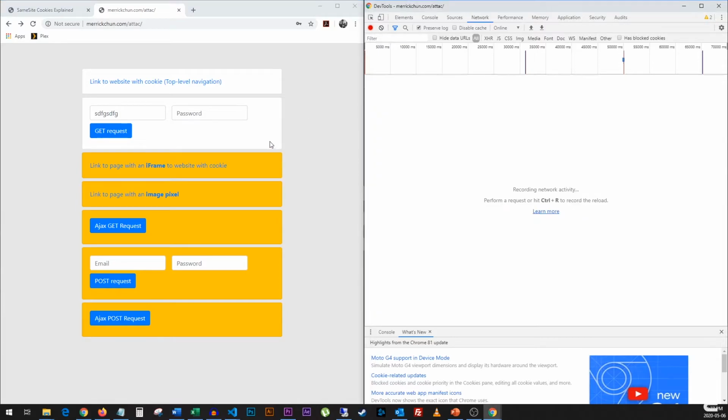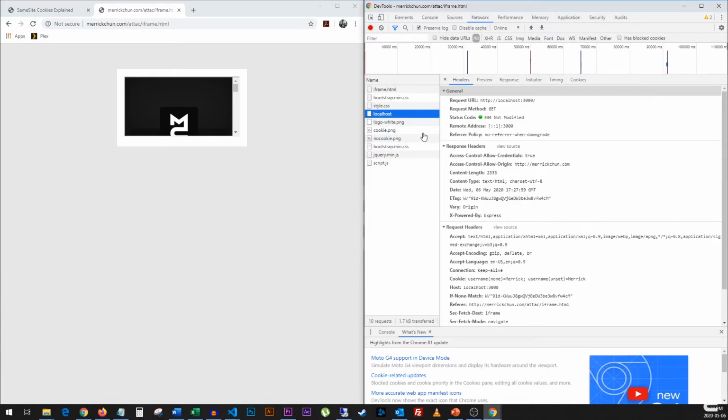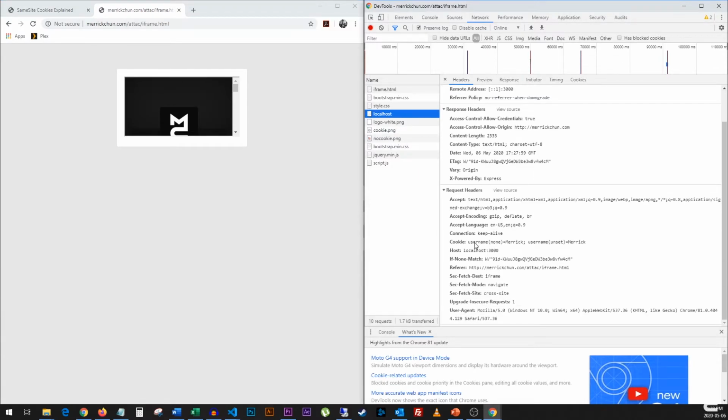Next, let's try a link to a page still within merrickchun.com, but this page will load an iframe which will make a request to localhost. So let's see what happens. All right, so as you see, we have the iframe here, which loads localhost where the cookies are. And if we look into the details of that request, we'll see only the none cookies were sent here. So even lax was blocked, and obviously strict.